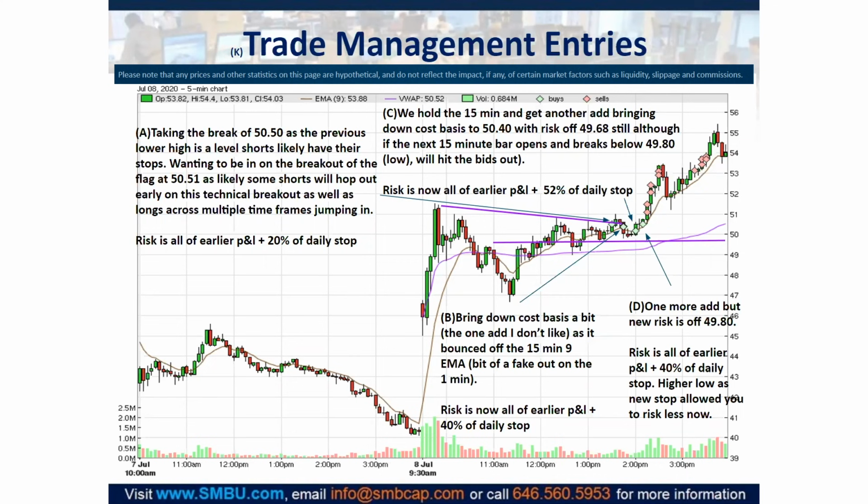And I'm risking all of my earlier P&L on the day plus 20% of my daily stop. This is an A plus setup for me, so I want to get relatively big. I'm willing to use my P&L from earlier in the day to do that. It's not something I used to do in the past, and it certainly hindered my success. If you're up earlier in the day and you get an A plus setup, you want to make sure you're getting big enough in it.